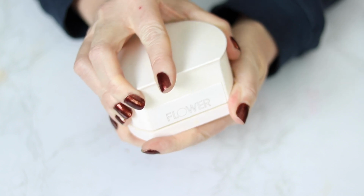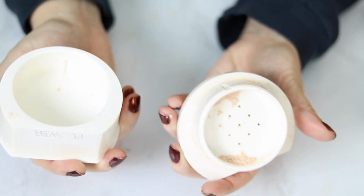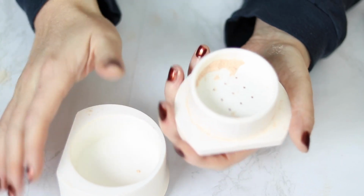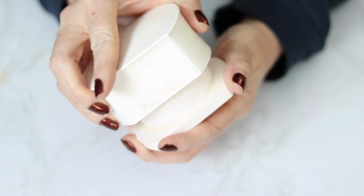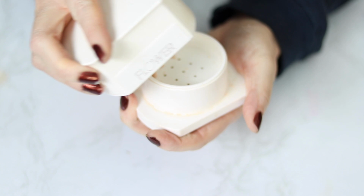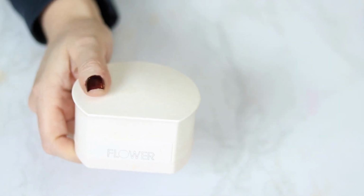But y'all, this packaging, it's difficult to open, as you can see. The packaging is huge, and I just found that it was not really something that I reached for. I didn't love the powder. It felt very dry, which I know it's powder, it's supposed to feel dry, but I just didn't feel like it looked great on my skin. And you can see I'm even having a hard time putting it back together. So it was definitely not something that I loved. It was something that was just sitting in my drawer, and it was time to get rid of it.